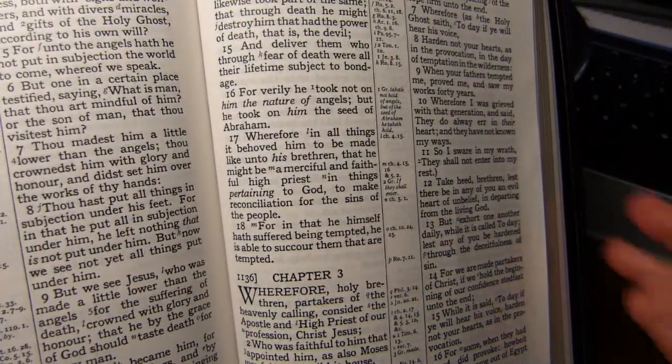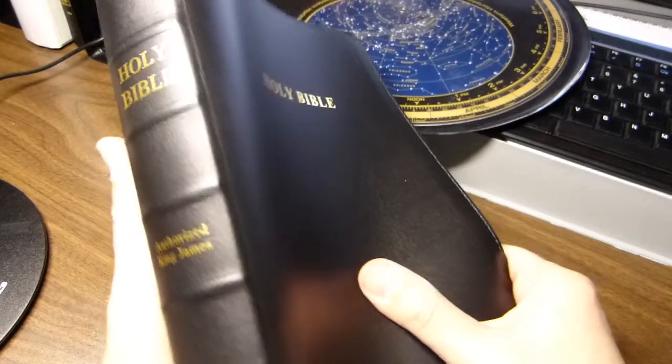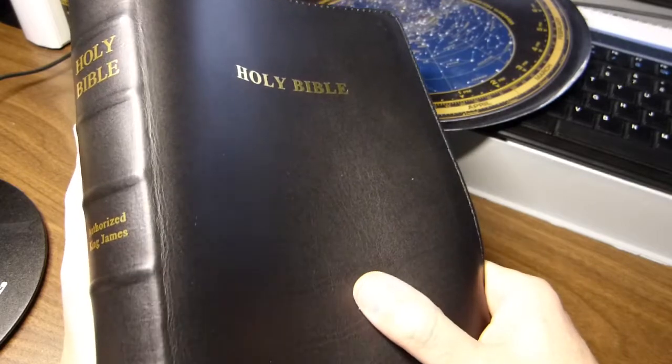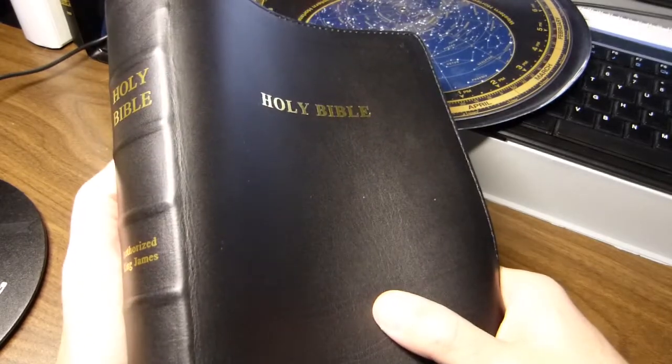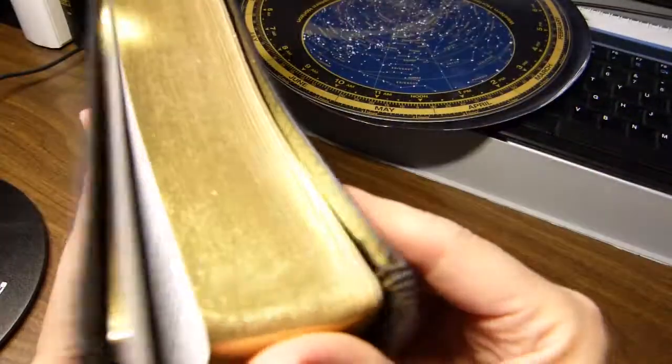So, to sum up, I think it's a wonderful Bible. It costs $75. The other two that I've been showing are much more expensive than that. Very nice cover, very well bound. They're all Smyth sewn, so that's not an issue.